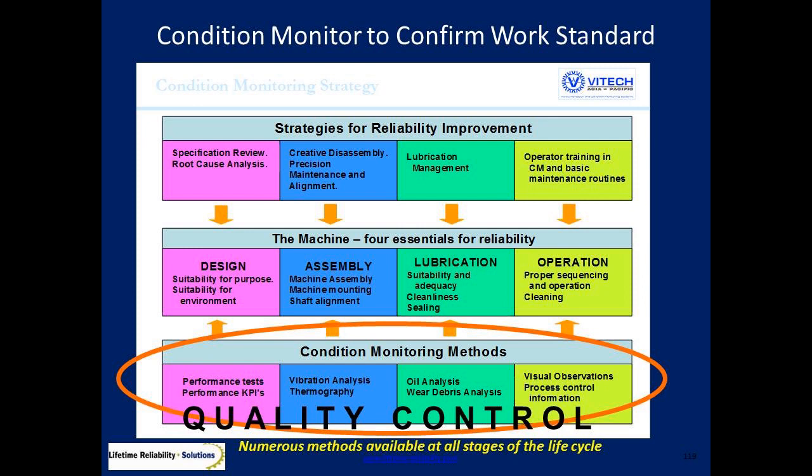Must have lubrication that is in good condition. Lubrication management is a number one requirement. This is what he's found in 35 years. Without that, you are forever in trouble. And we can confirm the lubrication is in control through our analysis of oil and quality of the chemical composition of our oils.